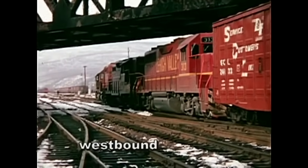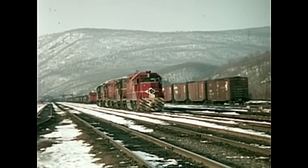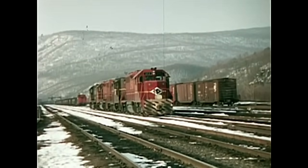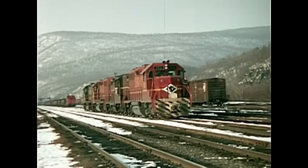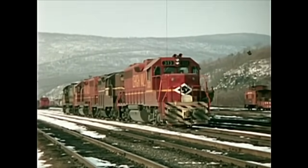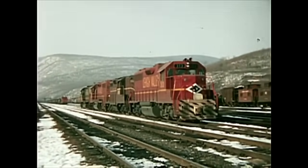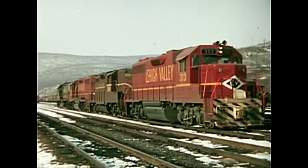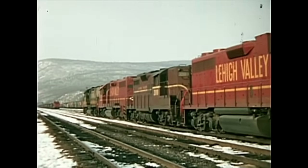Leading this westbound freight is an Alco C420, number 415, followed by a collection of EMD power. After dropping off the train, the power will run back by us to be serviced. This was a major facility for equipment maintenance.